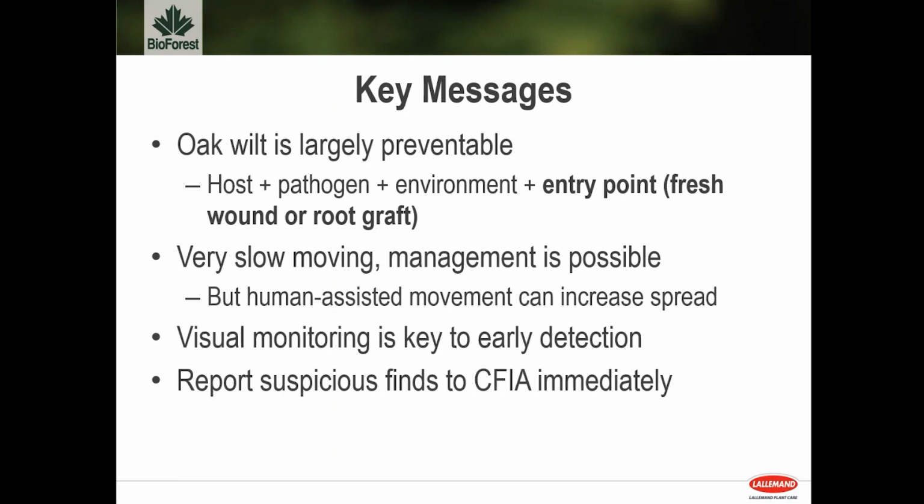Naturally, this is a very slow moving disease. Management is possible as long as it's done effectively and thoughtfully. However, human assisted movement can really increase the rate and distance of spread. Visual monitoring is key to early detection. And finally, reporting any suspicious finds to CFIA immediately for rapid response is crucial.